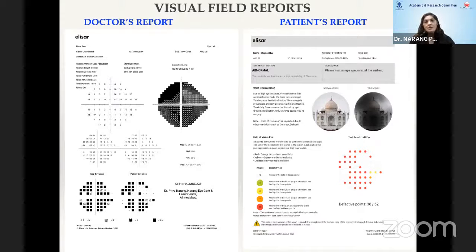And on the right side, what you're seeing is the patient's report. This is a very important thing, because it becomes very easy for the surgeon to explain to the patient what the patient's visual fields actually look like. Here you have a beautifully drawn Taj, which shows, depending upon the kind of glaucomatous error the patient has, how the patient is seeing the world and how important it is for the patient to continue with the treatment. It becomes really convincing for the patient, and patient compliance also increases once they understand what the visual field should be and what it actually is. So this is how it looks, but yes, it has to be correlated clinically.